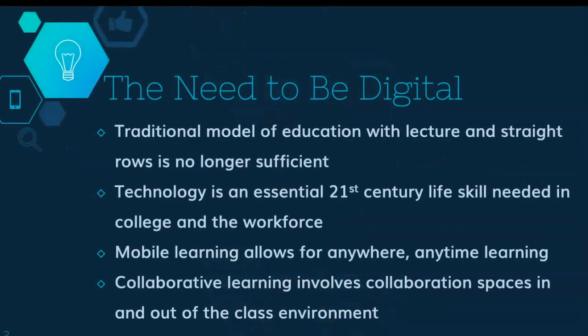In today's day and age, there's a need to keep up with the digital times, especially as technology continues to be in everything that we are doing, from little kids at the age of 2 and 3 all the way through people who are employed in a workforce. The traditional model of education with the lecture and straight rows is no longer sufficient. Students must keep up with the 21st century life skills needed for college and for the workplace.